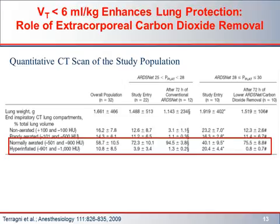And they could clearly demonstrate that when they entered the study, the well-ventilated and well-protected population showed that the inflation was going 72% into the normal lung areas and only a smaller portion of 4% into the already hyperinflated area. However, after 72 hours, this was even improved in this patient population, which was well protected.